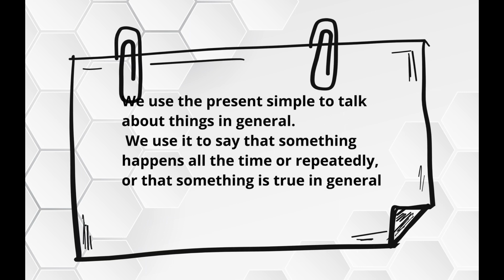Today we'll talk about the present simple tense. We use the present simple to talk about things in general. We use it to say that something happens all the time or repeatedly, or that something is true in general. Let's try to see examples about it.